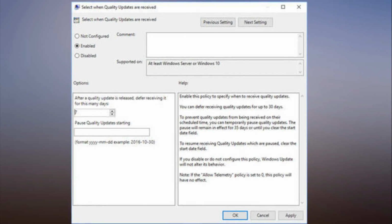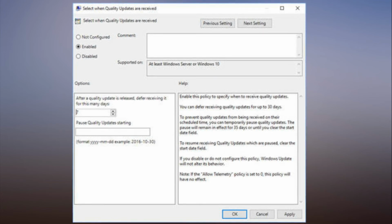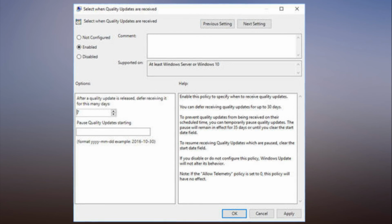Using the local group policy editor, click the Pause Quality Updates Starting checkbox and enter today's date. This action effectively blocks all updates or upgrades. The machine will remain paused until you specifically clear the pause checkbox, or reverse the associated policy. You can't delay forever, though. After 35 days, updates resume automatically installing.